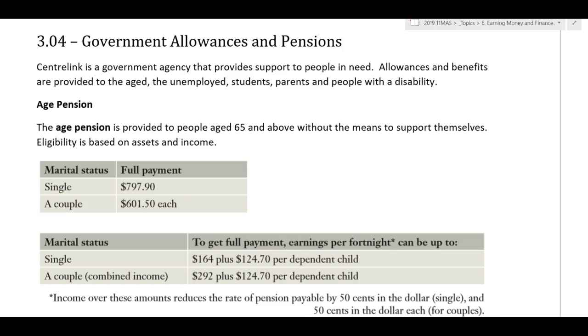Now, government allowances and pensions are paid through Centrelink by the federal government to support people in need. These might be the aged, the unemployed, students, parents, people with a disability. First of all, we're going to look at the age pension. You've got to be over 65 to get the age pension.